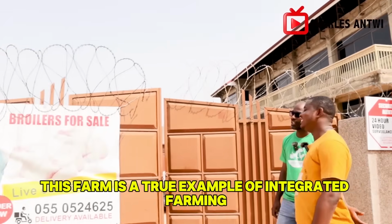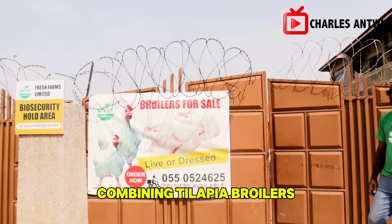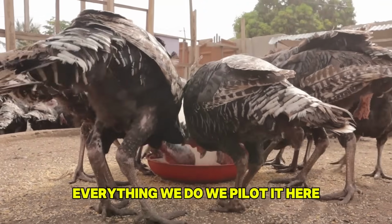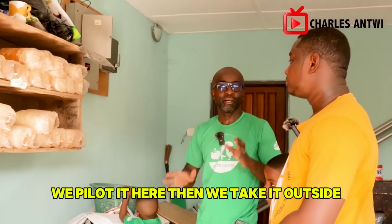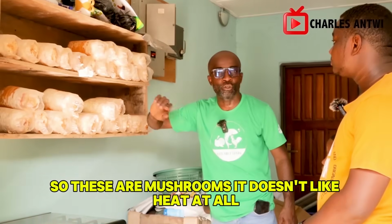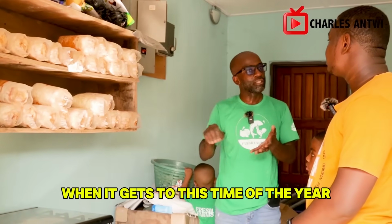This farm is a true example of integrated farming, combining tilapia, broilers, turkeys, and even mushrooms. Everything we do, we pilot it here, then we take it outside. So these are mushrooms. It doesn't like heat at all. So mushroom doesn't do well when it gets to this time of the year.